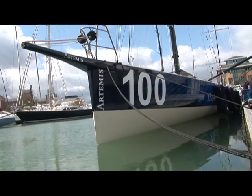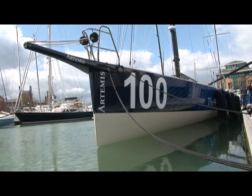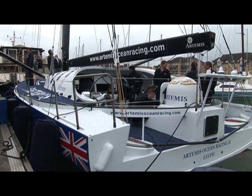Malbon is one of a new generation of Open 60 sailors, who learnt his trade as boat captain on Ellen MacArthur's Kingfisher and has now stepped up to the job of skippering his own state-of-the-art Open 60. Jonny, a bit of a big day for you.